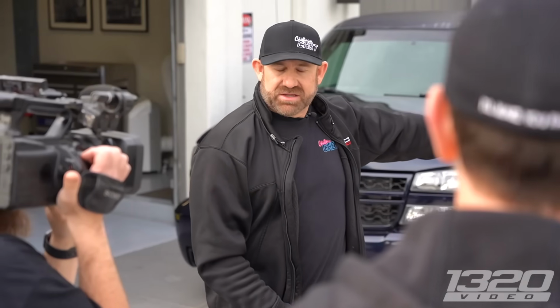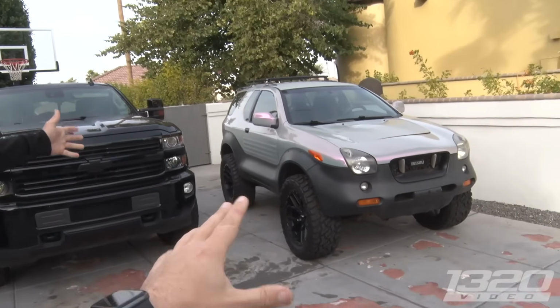But I mean, you can't go wrong. This is the out of town tower, in town tower, everything. You can't go wrong with a Duramax. It's everything you want, and it's got the range. The Lightning, the only downside is you just can't tow long distances or out of town.